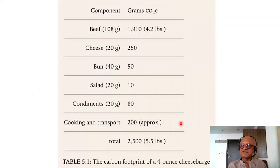Okay, so cheeseburger. I think everybody loves a cheeseburger, but it is really impactful on the environment. Looking here at the carbon footprint of a 4 ounce cheeseburger, the component of the cheeseburger and CO2 equivalents, beef at 108 grams has got 1910 grams of CO2 equivalent. The cheese at 20 grams has 250 grams CO2 equivalent. The bun itself at 40 grams adds 50 grams. Salad that goes with it, let's say lettuce, onions, tomatoes, and so on, is another 10 grams.